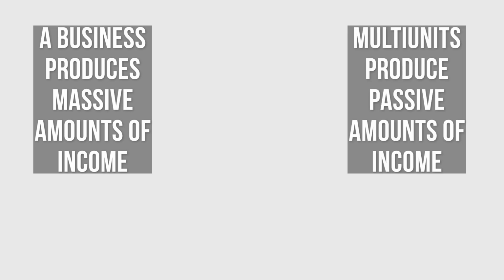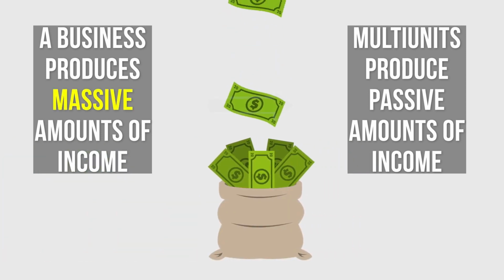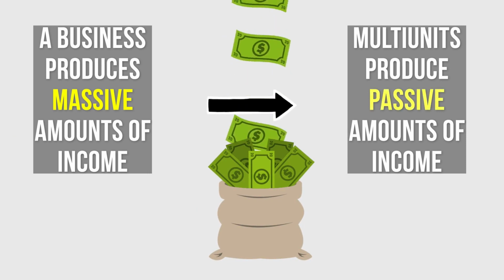Well, I realized that businesses can produce massive amounts of income. There's no ceiling on how much money you can make from a business, because there's so many customers out there, you can serve many of them, right? So a business produces massive amounts of income. But multi-units produce passive amounts of income. Multifamily, passive amounts of income. So use your massive income from your business to fund or finance your passive income, your multi-unit portfolio.